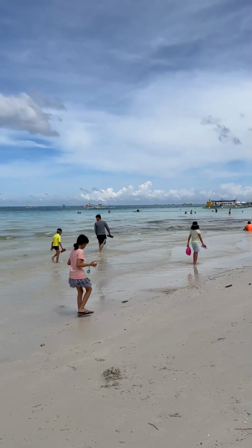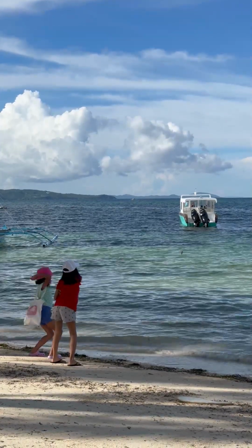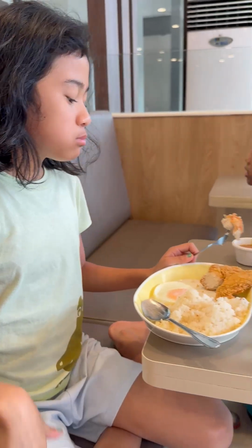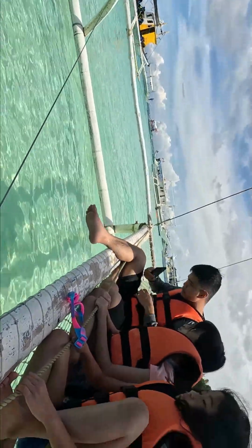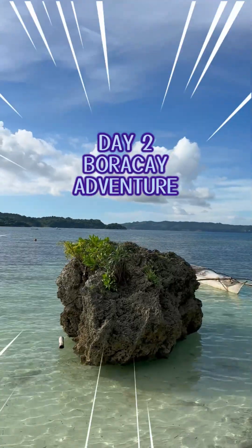As the island started to wake up, we began our day with excitement, eager to experience everything Boracay had to offer. The plan was simple, really simple. A hearty breakfast at one of the most popular fast food chains in the Philippines, followed by an adventurous snorkeling trip to explore the rich marine life the island is known for. Join me to explore this wonderful day 2 of our Boracay adventure.